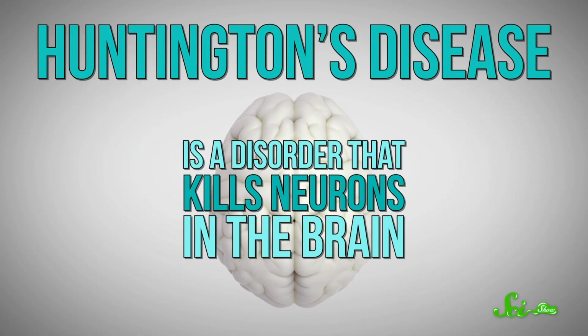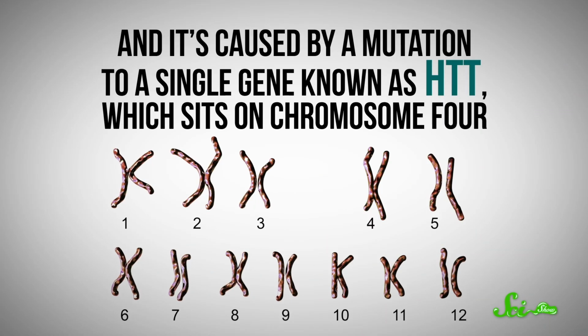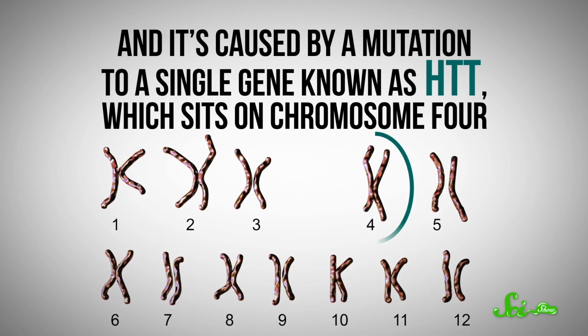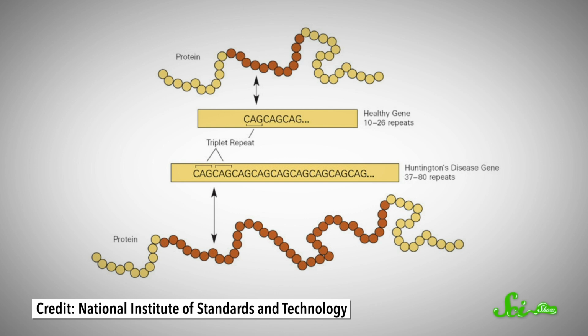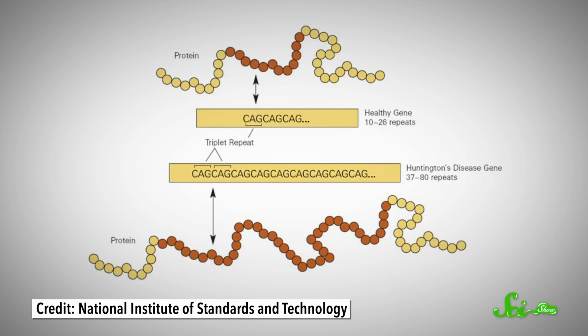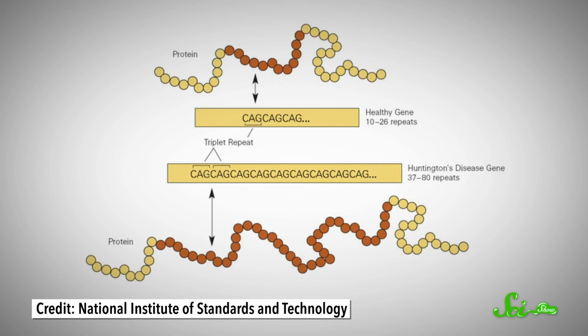Huntington's disease, for example, is a disorder that kills neurons in the brain, and it's caused by a mutation to a single gene known as HTT, which sits on chromosome 4. In this mutation, a section of the gene that normally repeats 10 to 35 times is instead copied much more, turning its normally helpful product into toxic fragments. So if that mutation comes up in a test, doctors can pretty confidently say what's going on.